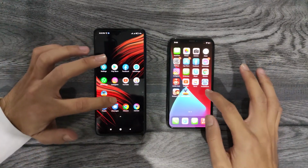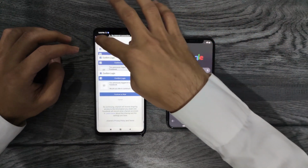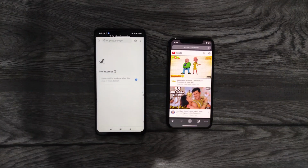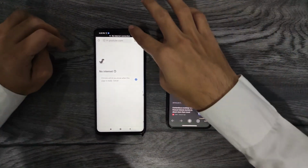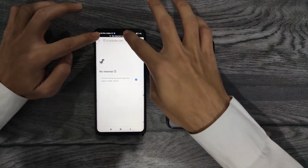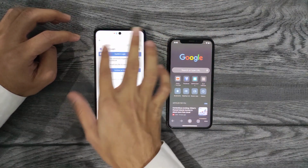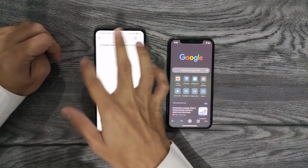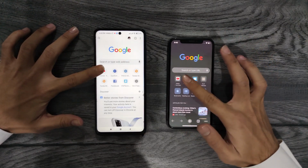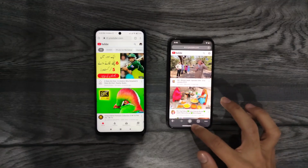It's time to check Chrome, so we need to click here. 1 2 3. Okay, sorry, my internet is off here. I quickly want to connect it. Okay, it's connected. All right, I should clear these from the background. Okay, everything is closed from the background, so we are all set. 1 2 3. All right, iPhone 10 is the winner.